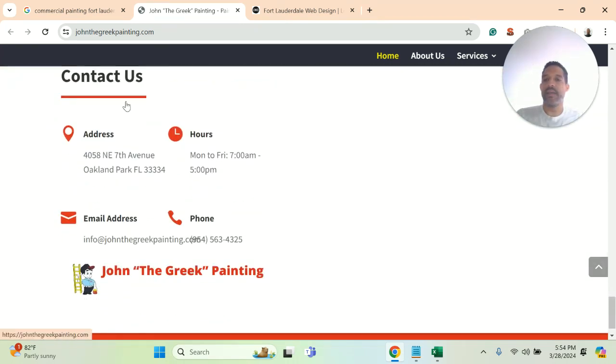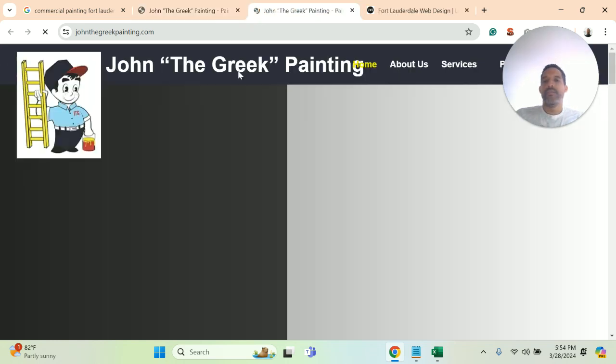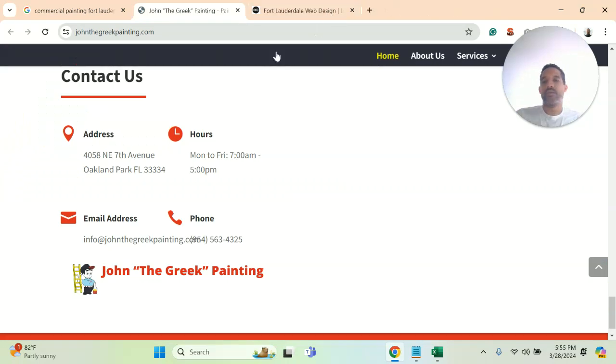And then down here they have contact us. They have an address, but as you can see, the link just takes you right back to the top of the page. So once again, we have the same problem. This right here, I'm going to make it click to map. The hours of operation, you can click on it. That's a big no-no.